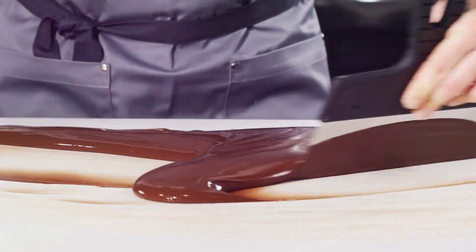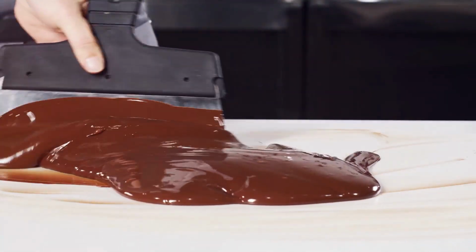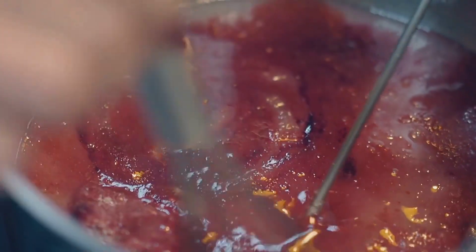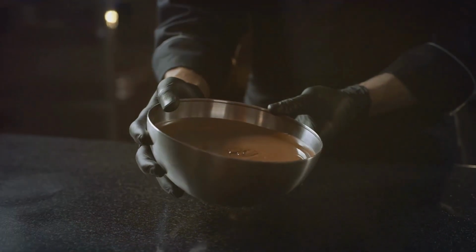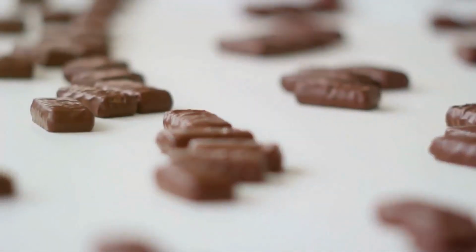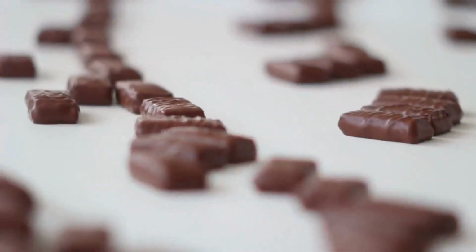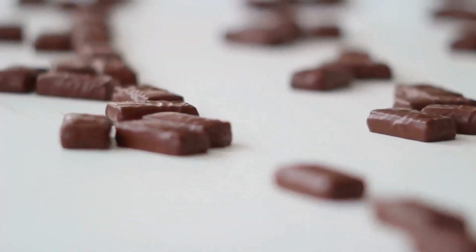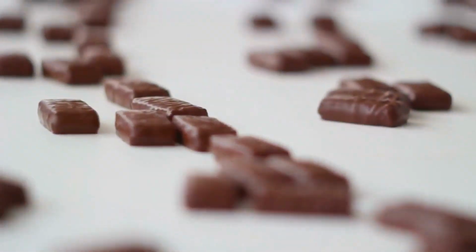Section 8. Tempering time: giving chocolate its snap. Tempering might sound complicated, but it's all about controlling the crystallization of cocoa butter. Chocolate is carefully heated, cooled, and heated again to specific temperatures. This process ensures the cocoa butter solidifies in a stable crystal structure, giving the chocolate a glossy shine, a satisfying snap, and a smooth melt.